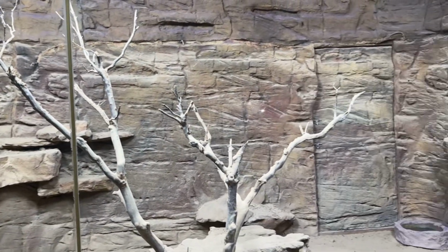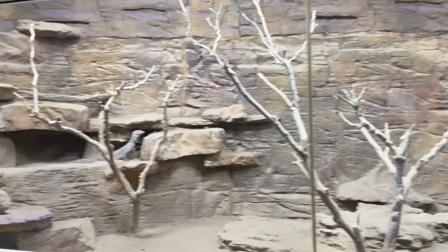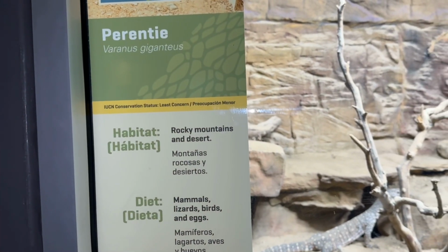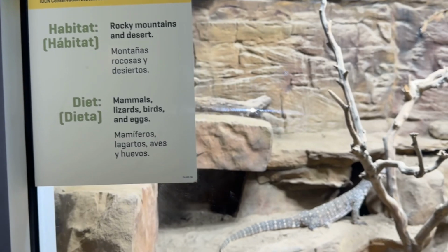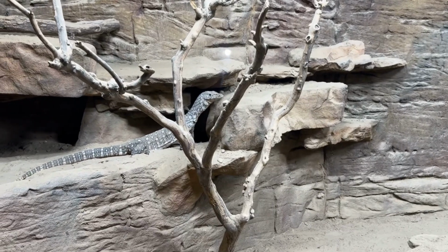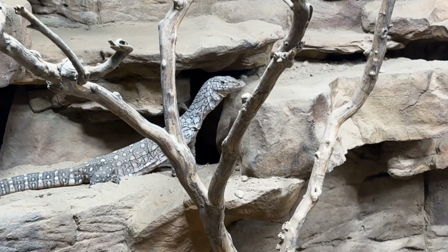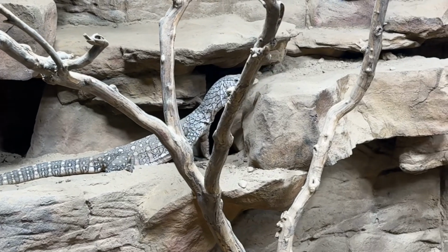I'm gonna pull back so you guys can see the expanse of how big these displays are. And this is a large monitor from Australia. See the habitat? And just look at how beautiful this animal is. I'll zoom in for you guys so you can get a better look. It's really pretty. Let you see the face of it.